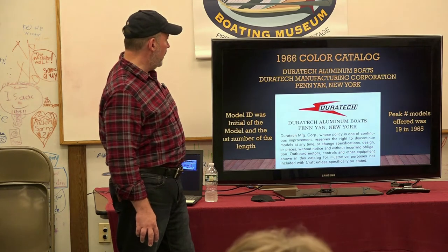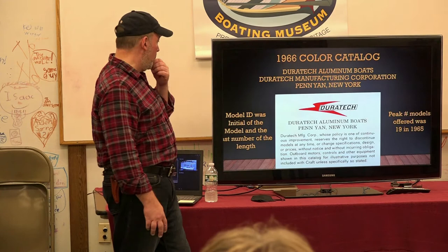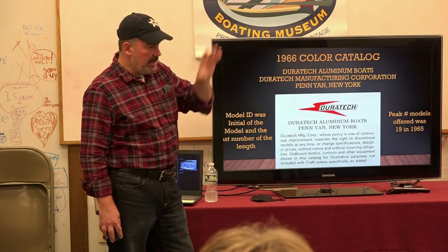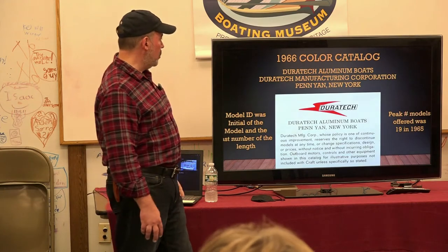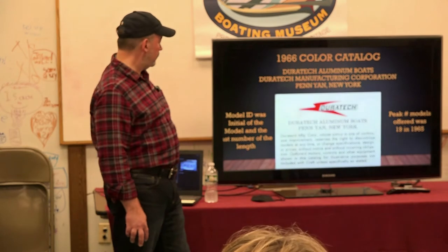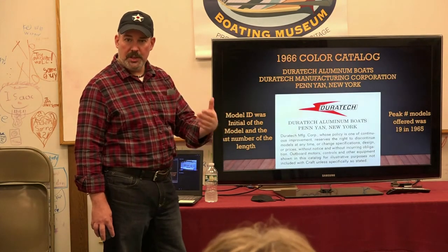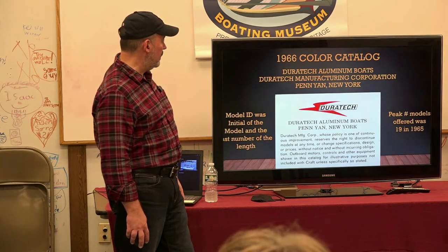So, I was able to get a hold of a 1966 color catalog from when Penny Ann was manufacturing these boats, and it was a fun part of looking at what Roy Moss had. The basic structures and concepts of how he built boats didn't really change that much. Some of the models did, but essentially, Penny Ann made some things that really made them visually look quite different, as Penny Ann brought them in and kind of made them their own. So 1965, essentially their first full year of production, was where their peak number of boats was, 19 in 1965.